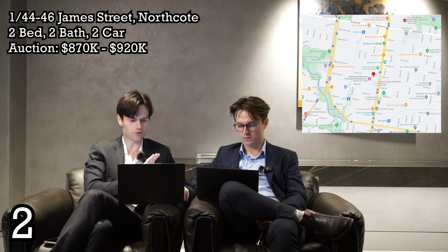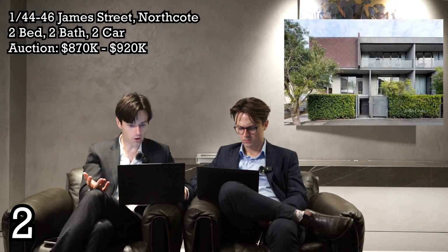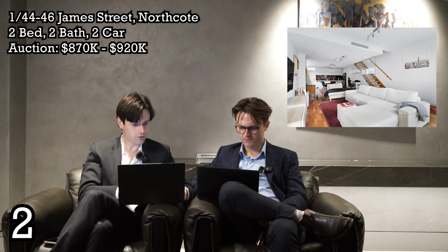But it's down a street, which is nice. It's quite a nice looking townhouse, I would say, in a block of 8 townhouses. So 4 at the front, 4 at the back, and access to a main road. Look, I think it looks quite nice on the inside.